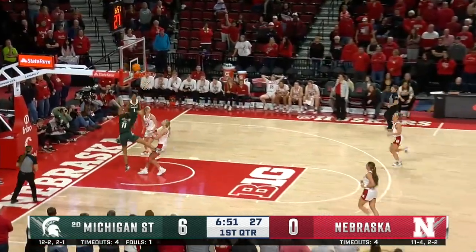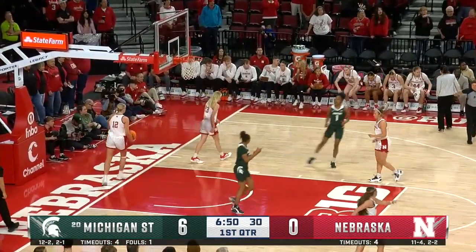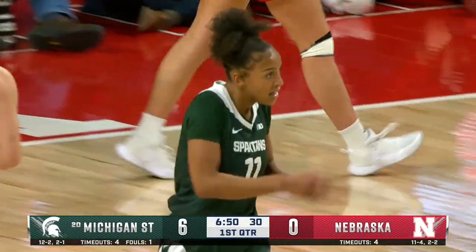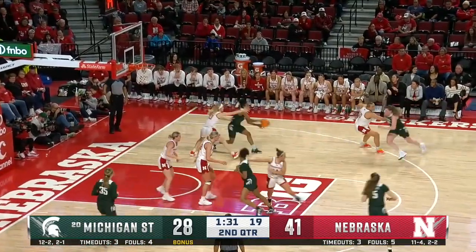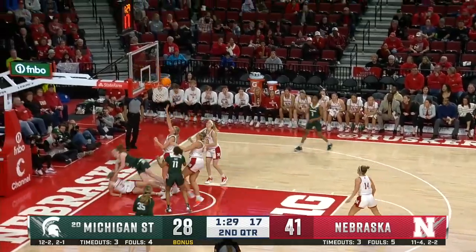And another turnover back to Tate. And this is all Spartans here early, and Amy Williams is going to take a timeout. Thought maybe that might change here tonight with the size that Michigan State brings this year.